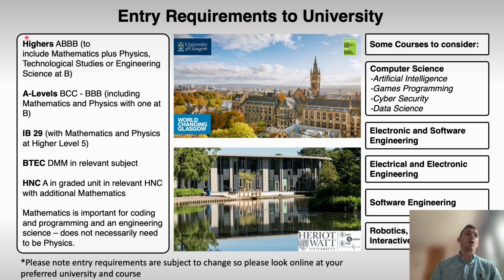Now, if you are in Scotland, then you will need a Highers with an A and 3 Bs, and it must include mathematics plus physics, technological studies or engineering sciences at a B. If you're doing A levels, you will need a B and 2 Cs, or 3 Bs, including maths and physics with 1 at B. For IB, 29, mathematics and physics at higher level 5. BTEC, DMM in relevant subject, and HNC, an A in graded unit in relevant HNC with additional mathematics.